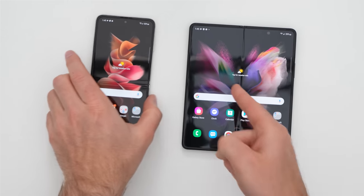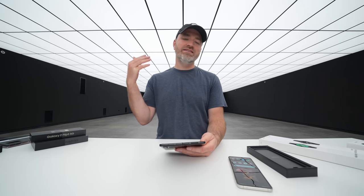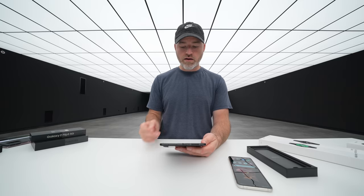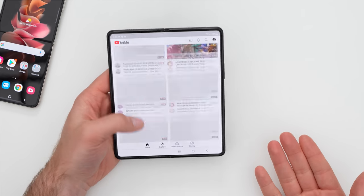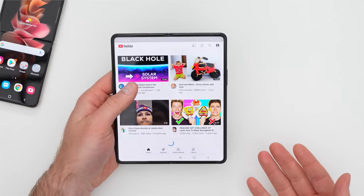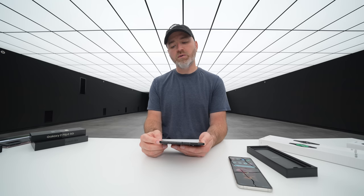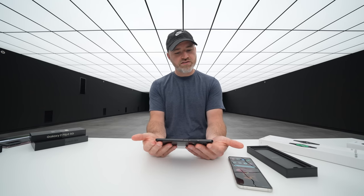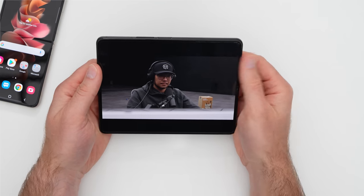Obviously, you go like this. And this is the thing that I've missed. I can't wait to get back to and get the SIM card back in, because this is just a lot of fun. I mean, you just boot up some YouTube or something. If you spend any amount of time in this experience of having all this real estate. And let me just show you what I'm talking about with the audio. Listen to this. This viewing experience right here on the OLED.